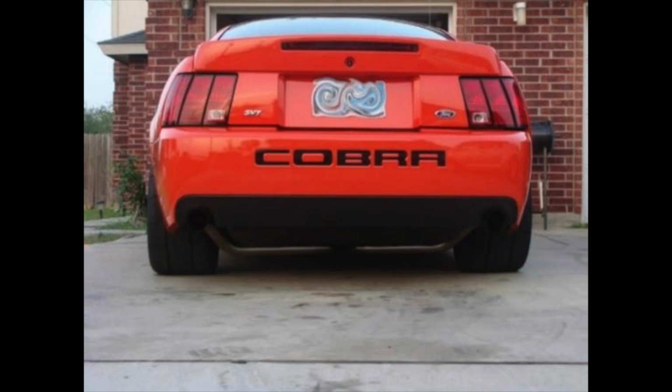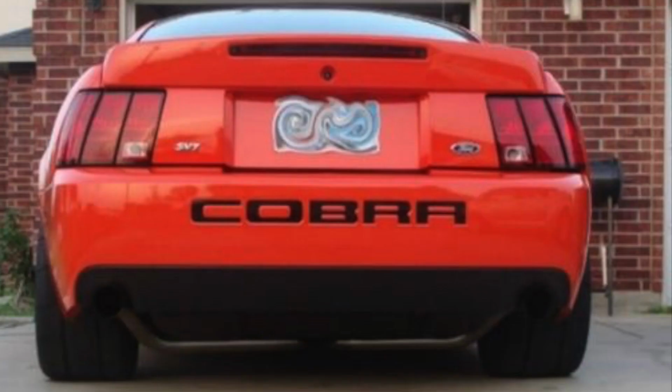I stared at this exact picture for a long time, and this really made me want to buy a 2004 Competition Orange Terminator Cobra. The back of the car looks so good. The orange looks amazing. The third brake light, the Cobra letters in the bumper, the IRS exhaust. The car's lowered just right. I would look at this picture for a long time, and I really wanted to buy this car.